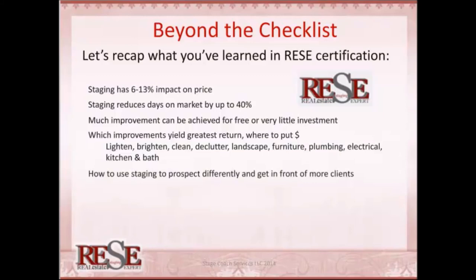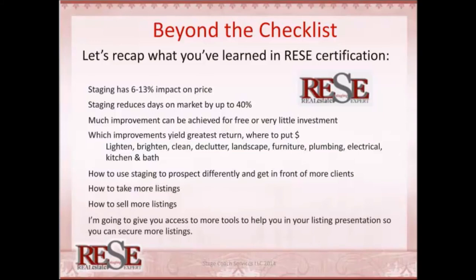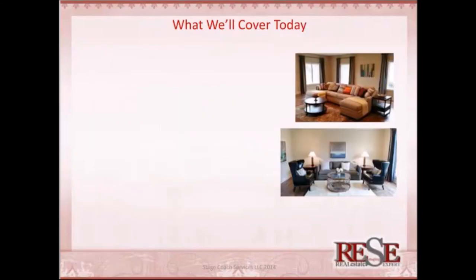You've learned, or you're about to learn, how to use staging to prospect differently and get in front of more clients. And when you do that, it'll help you take more listings. And because they show better, it's going to help you sell more listings. So I'm going to give you access to some more tools at the end of today's session that will help you even more in your listing presentations. And that'll help you boost the number of clients that you convert to listings.